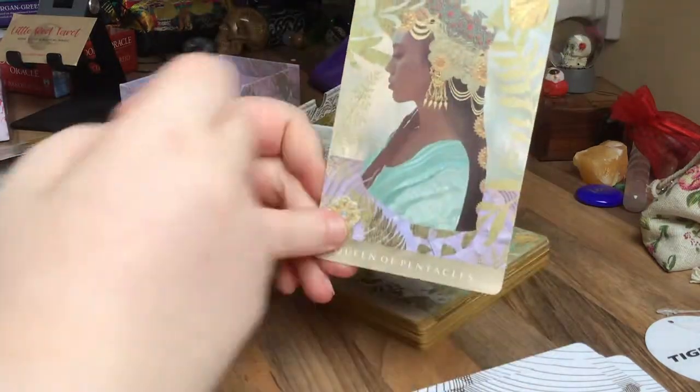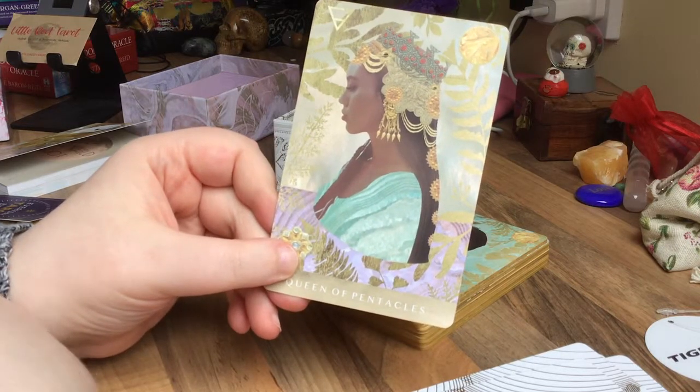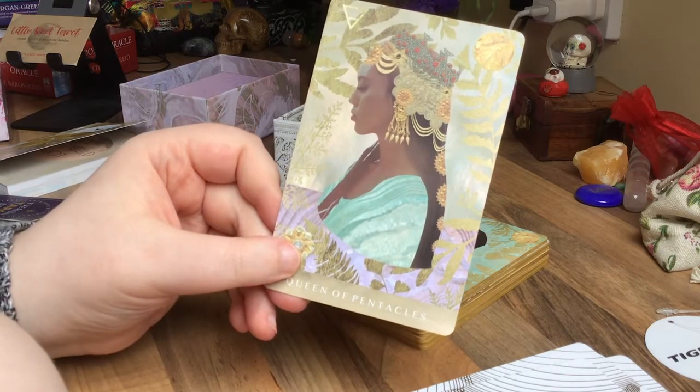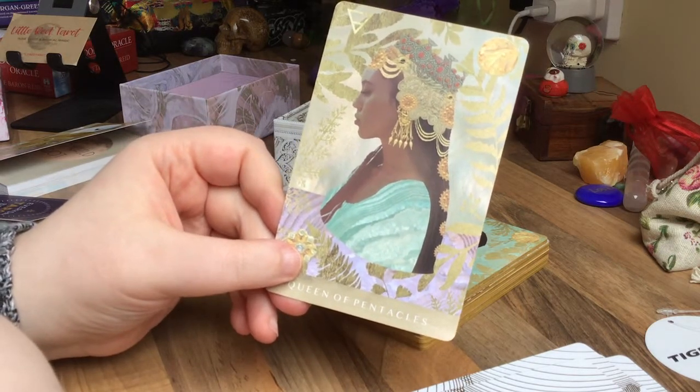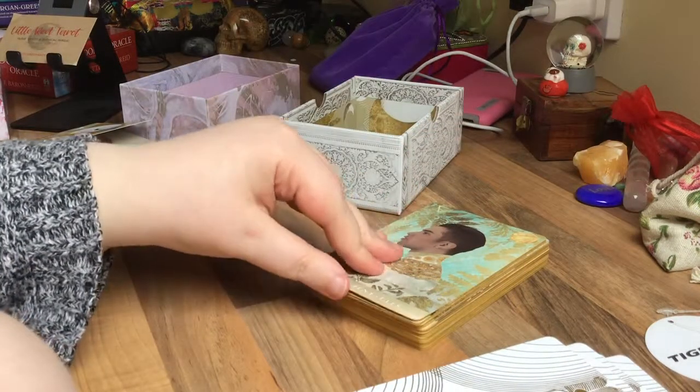Queen of Pentacles. I like her. She's really pretty. She's very content and tranquil. I like her. Very pretty. I don't know why. I just feel like, oh, I'm drawn to her. And usually I'm drawn to the Queen of Cups.